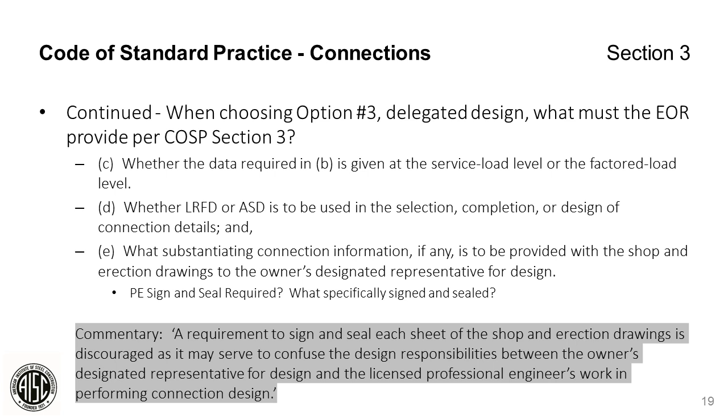I wanted to make sure to note that the Code of Standard Practice commentary states that it is not recommended for the engineer of record to require a PE seal on each shop and erection drawing.